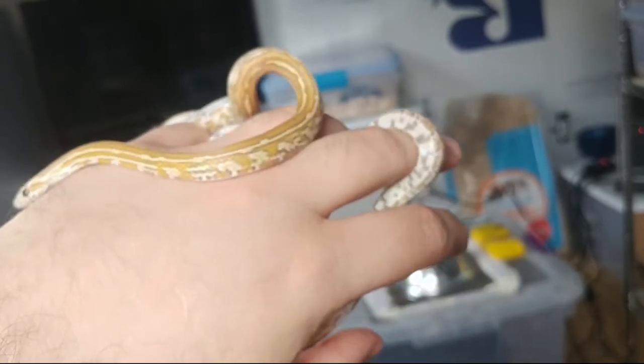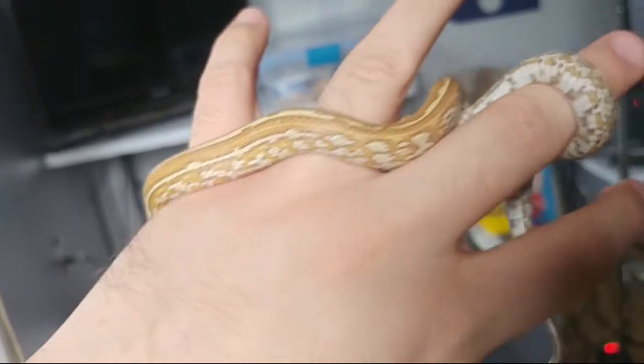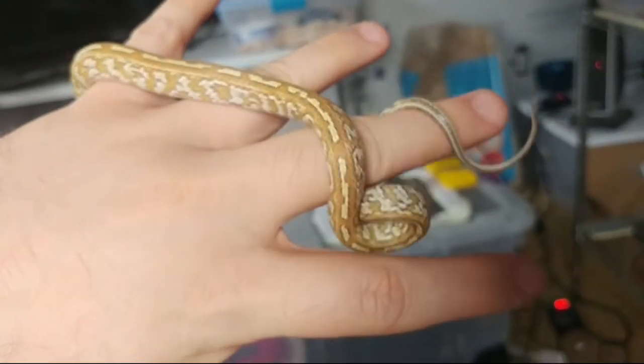I corkscrewed your body, didn't I? That's got to be uncomfortable. I know y'all don't like that. There we go. Let me see if we can just readjust. Yeah, see that loop? That loop has to be poked all the way down the body.